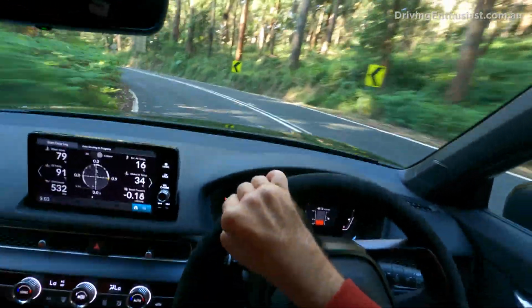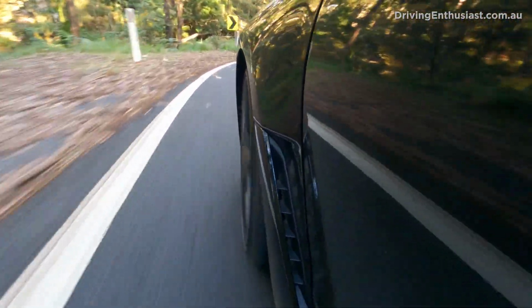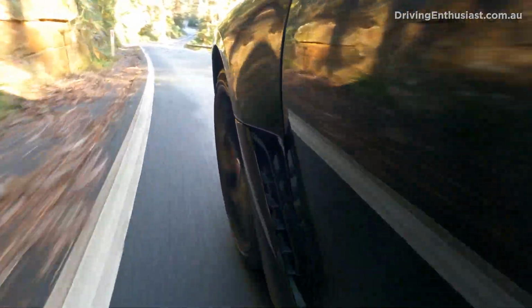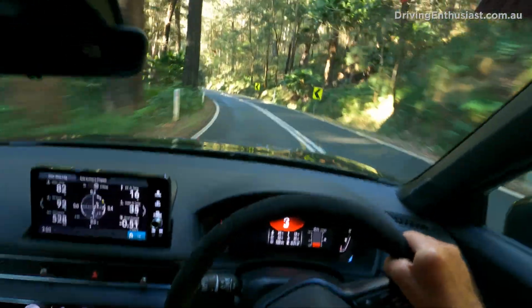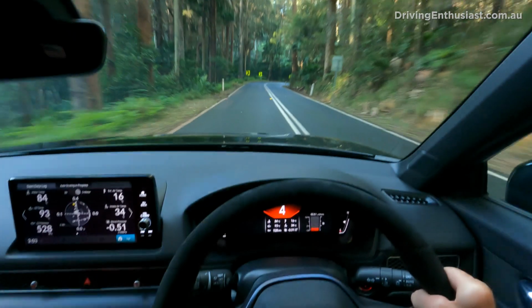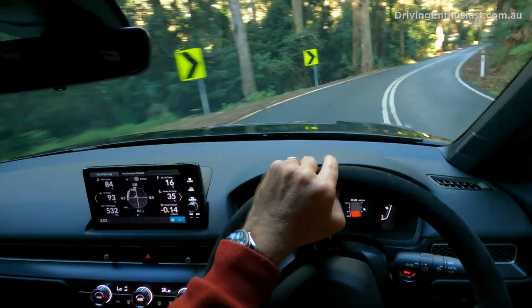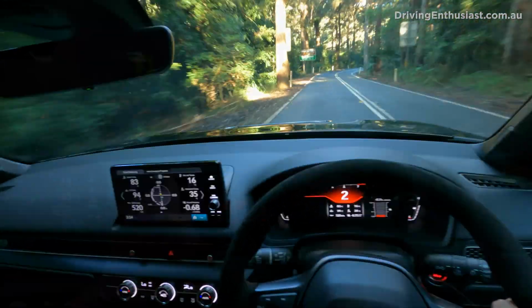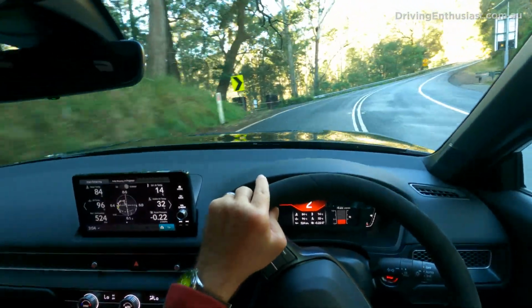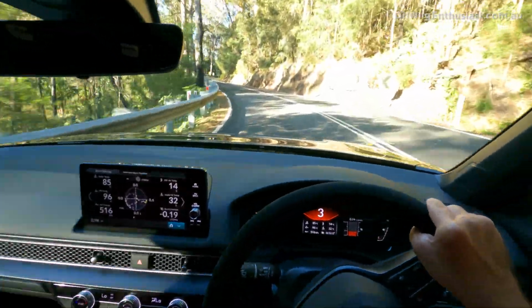Good brakes. The turn-in is incredible. Yeah, I think the suspension is probably too stiff for a mountain road. It's just bouncing a little bit too much, I think. Bit slippery around this one. So it's a bit wet now. It's struggling for traction a little bit, understandably. Still lots of fun though.